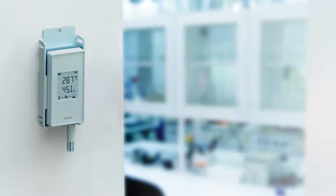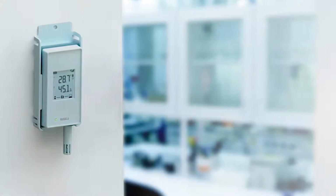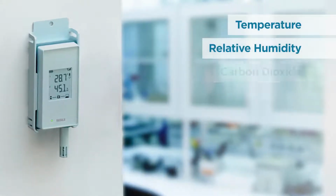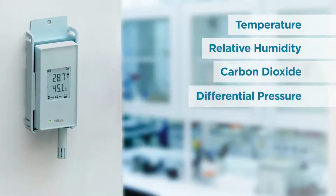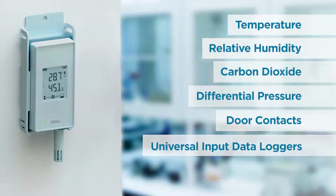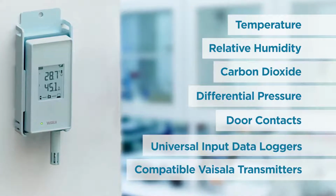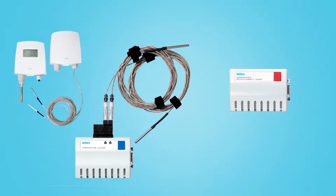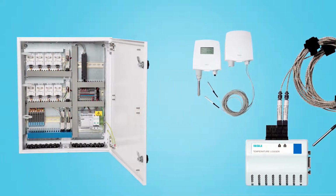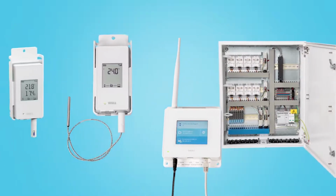As a sensor manufacturer, Vaisala offers the widest range of parameters for continuous monitoring, including temperature, relative humidity, carbon dioxide, differential pressure, door contacts, other parameters with universal input data loggers, and compatible Vaisala transmitters. Vaisala hardware is designed for a variety of demanding applications. You get superior measurement, accuracy, stability, and flexibility.